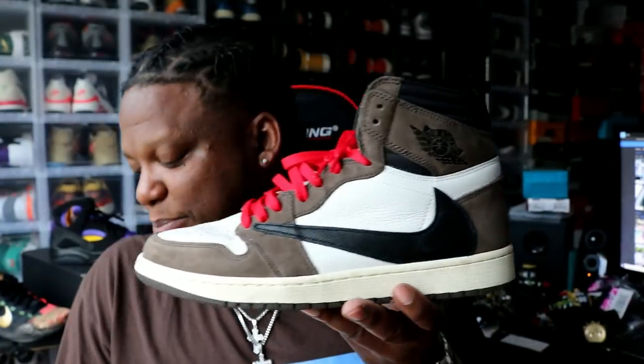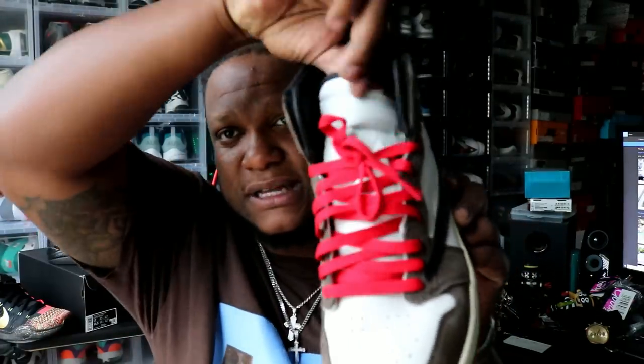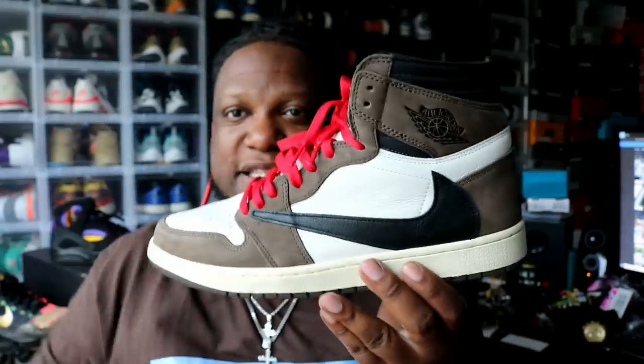But I didn't want to have a bunch of Mocha shoes in my collection. I think the reason I'm still going to go after these Palomino Jordan 1s is because it has that bred color blocking. It's mostly black. This one right here still has a lot of that sail color on it, all on the tongue. Got the red on the tongue. I can't have this one and the Mocha at the same time because it's very similar.